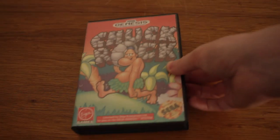And for today, yes, it is another Sega Genesis game, Chuck Rock. You know what? Growing up as a kid, I absolutely loved Chuck Rock. It was one of my earlier Genesis games. I want to say it came out in 1991. And I remember my parents bought it for me from Blockbuster Video.